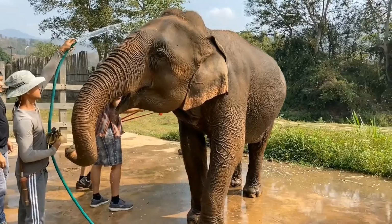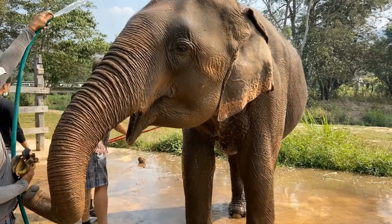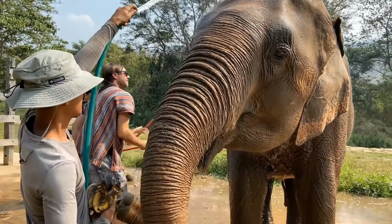We're back at the Elephant Jungle Sanctuary in Chiang Mai, Thailand, and today we're giving the elephants a bath. These guys love to get scrubbed, which helps their tough skin.